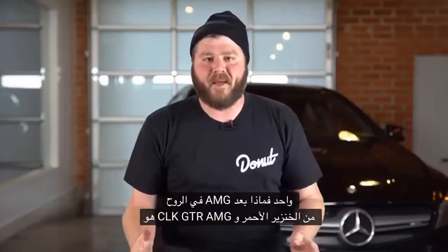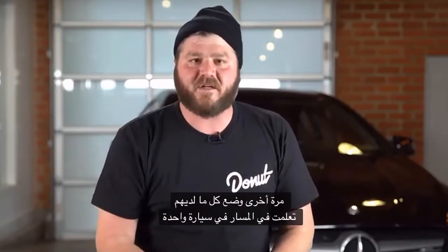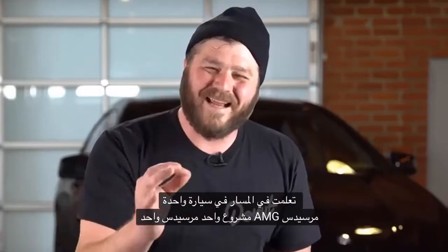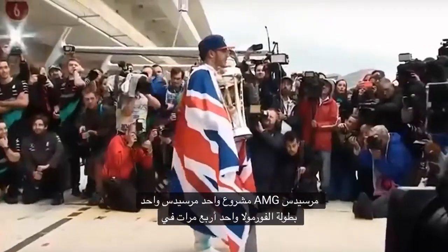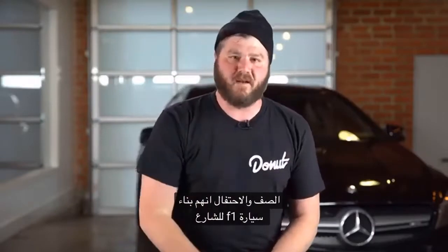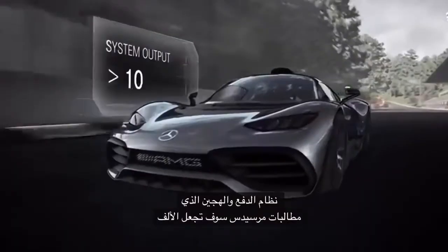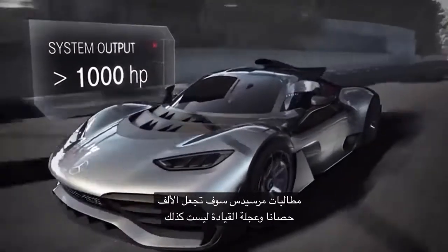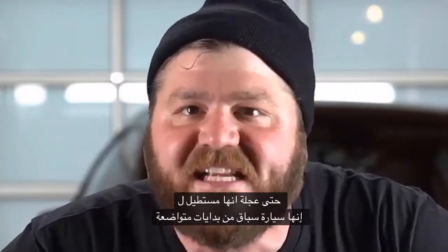In the spirit of the Red Pig and the CLK GTR, AMG is once again putting everything they've learned at the track into one car, the Mercedes-AMG Project 1. Mercedes has won a Formula One championship 4 times in a row, and to celebrate, they're building an F1 car for the street. Mercedes says the Project 1 will use a drivetrain and hybrid system, which Mercedes claims will make 1,000 horsepower. And the steering wheel isn't even a wheel, it's a rectangle because it's a race car.